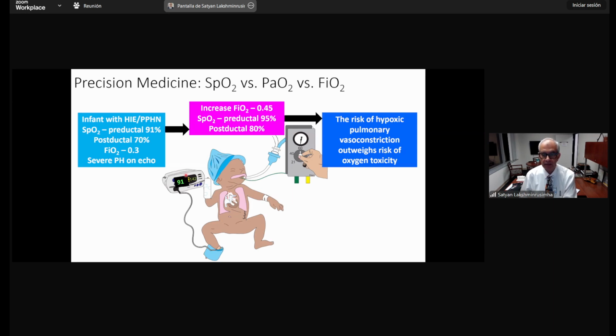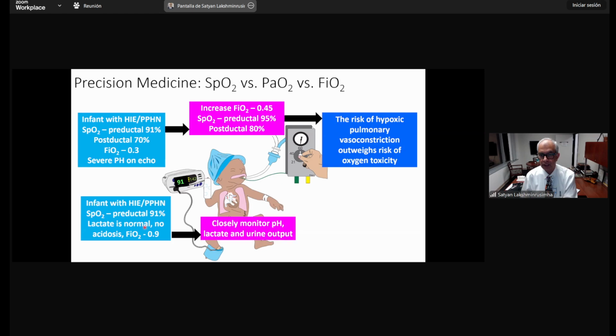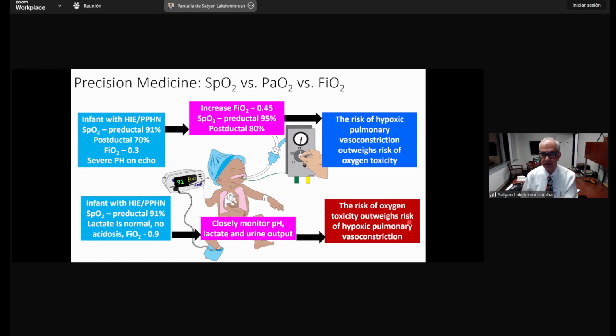On the other hand, if the same baby with 91% SATs is already on 90% oxygen, but the lactate is normal and there is no acidosis, it's probably okay to closely monitor pH, lactate, and urine output and not change the settings and leave the baby on 90% oxygen without going up further. Because of the high FiO2 here, the risk of oxygen toxicity outweighs the risk of hypoxic pulmonary vasoconstriction. So the same SAT in two babies may need to be managed differently based on the FiO2 and various other factors. So there is no cookbook approach to saturation ranges in babies with PPHN and HIE. You need to evaluate several other factors before determining the optimal approach to oxygenation in these babies.